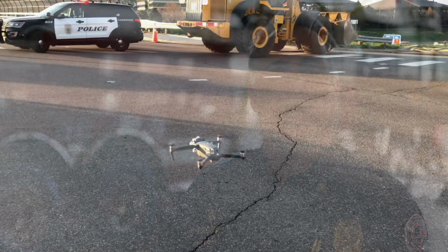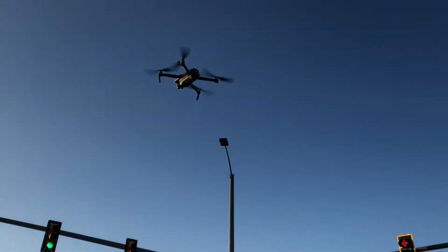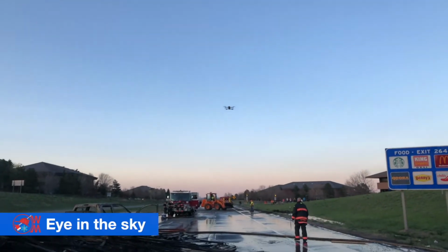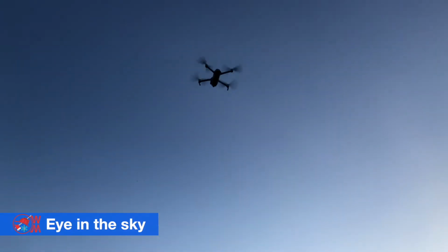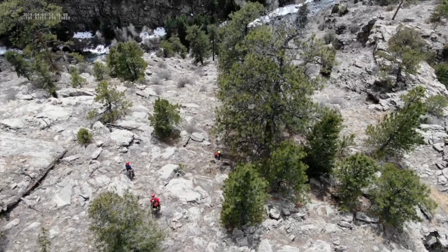A smart use of new technology means adapting those tools to meet West Metro's mission of protecting lives and property. In 2019, we launched a drone program, giving our crews an eye-in-the-sky perspective during incidents. Drones have been valuable in keeping our firefighters safe and assisting crews during structure fires and technical rescues.